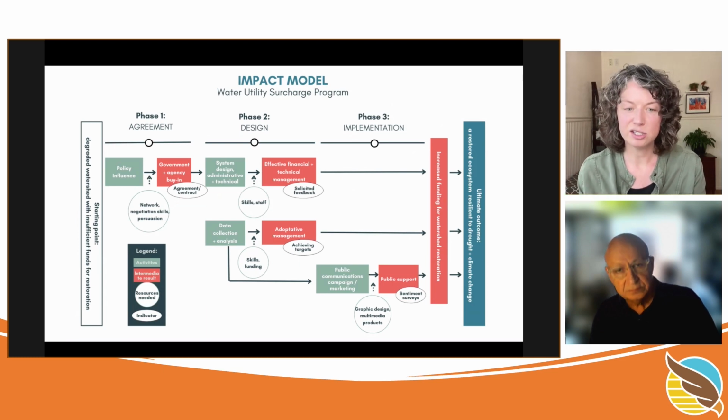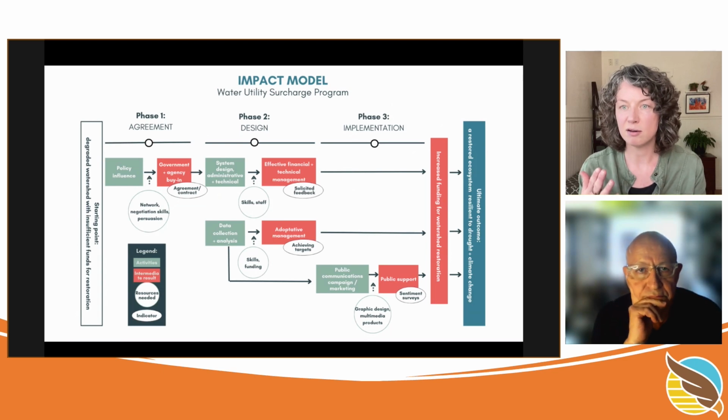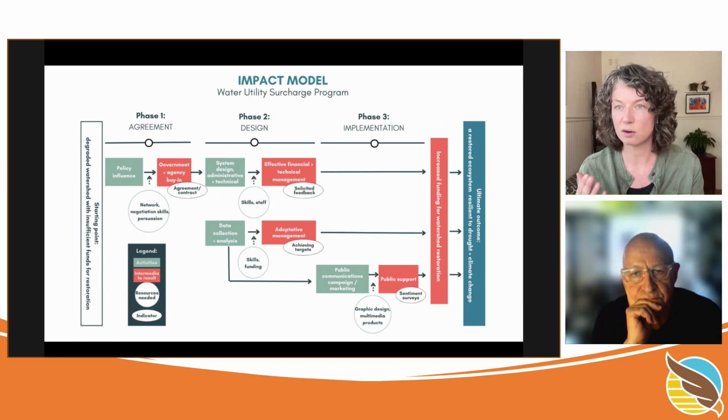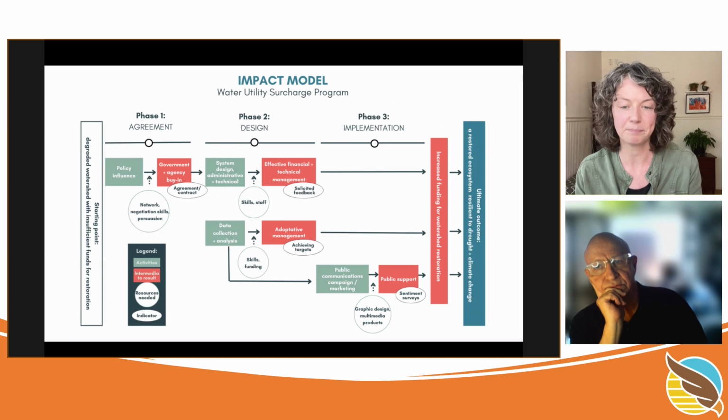All of these together lead to our intermediate outcome, which is increased amount of resources that are deployed for restoration on the ground. And then finally, to our ultimate outcome, which is a more resilient watershed, resilient to climate change, and ultimately providing more water security for the residents of Monterey.